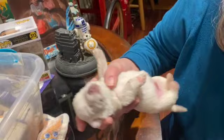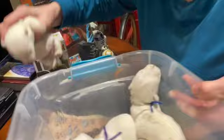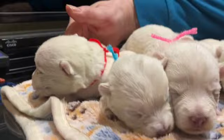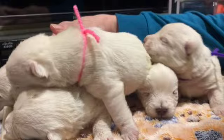Line you guys up. Line up on these babies. Take the red off, and purple. There you go. Okay, see if we can get you guys lined up. Here we have Kay's puppies, born on January 14th.